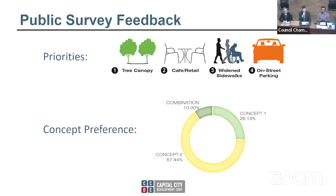And then there are some still, because we had people who work in the area and people who are using some of the services down there. There's still a smaller group of those that do want to see on-street parking maintained as part of the programming. But by and large, because I think of this desire to really strengthen the tree canopy and create a unique space, you can see that over two-thirds of the respondents from the public survey did prefer concept number two.